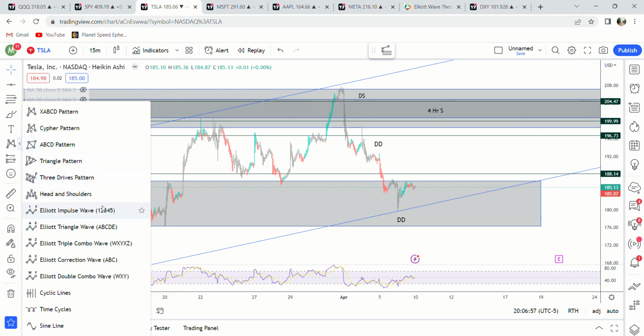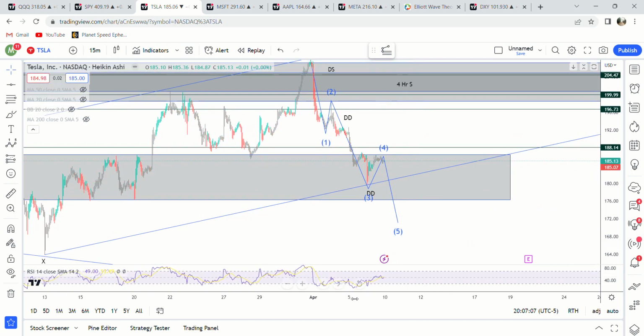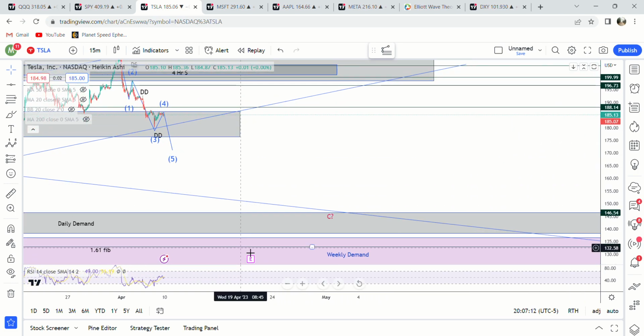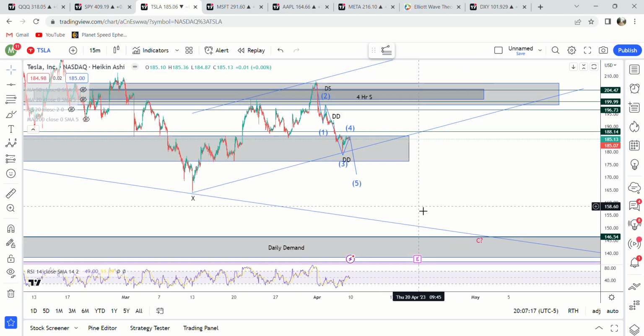But again, it could also bounce from here. We are in a demand zone, so it could go either way. But if it's a 5-wave move, could see something like that. If that happens, then there's a very good chance that we are starting to move down here to daily demand at 145, which is kind of crazy. A couple days ago, I thought there was no chance of that happening now. But here we are, 207 all the way down to 180 in 3 or 4 days. We bounce here, pretty weak bounce, and we could get a 5th wave down.